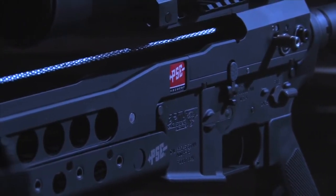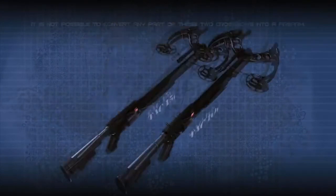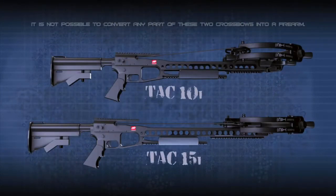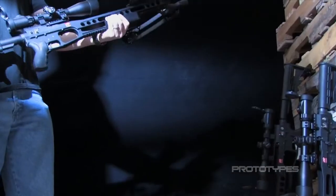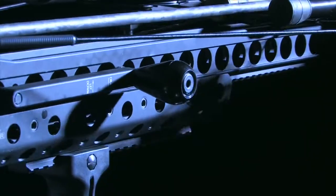But what if you don't have an AR-15 and still want to experience the performance of the new TAC series? Then the TAC-15i and TAC-10i are the perfect solutions. Featuring a fully integrated adjustable stock with a crisp trigger and safety, the TAC-15i and TAC-10i have all of the great features of their predecessors in a fully integrated package.